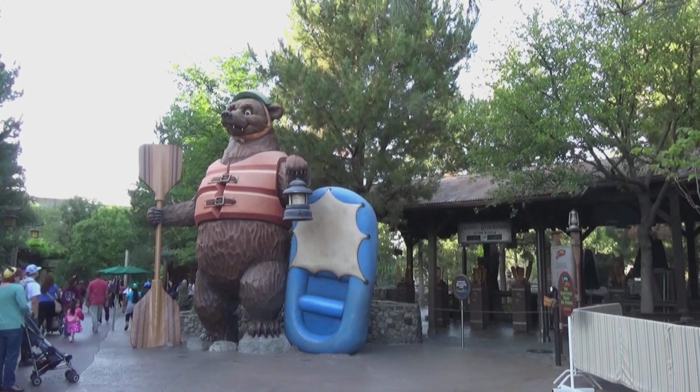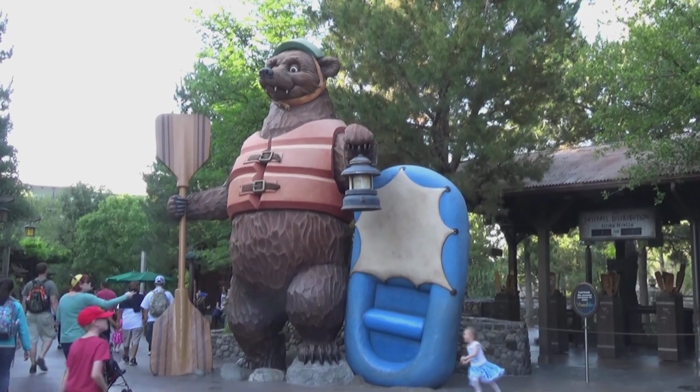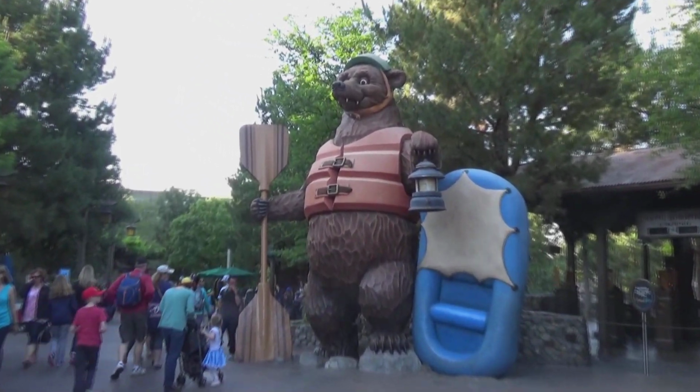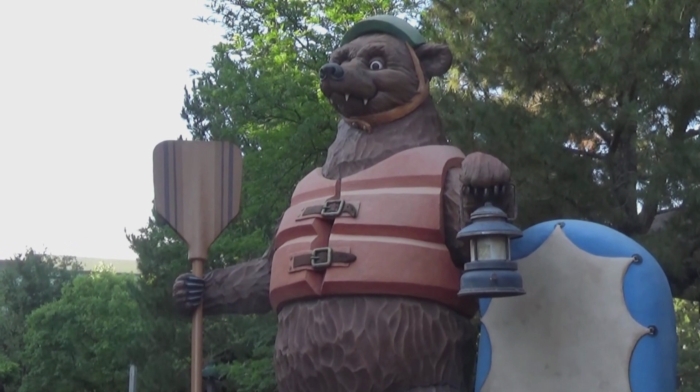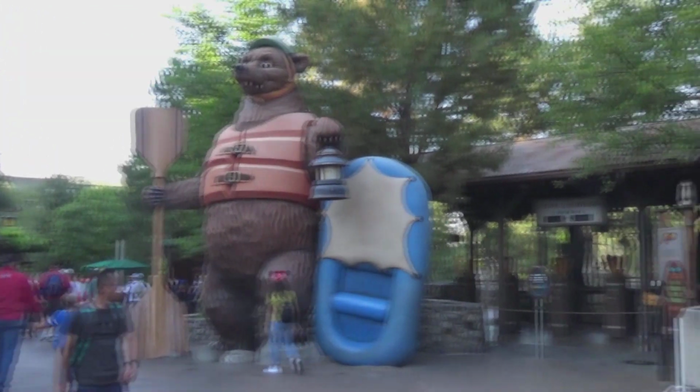So right now, Grizzly River Run is closed for refurbishment. But another thing that I think is one of the best parts of Disneyland, I love this 20-foot bear they have with a life vest, lantern, and paddle as the entrance to the ride. I just think that's so cool.